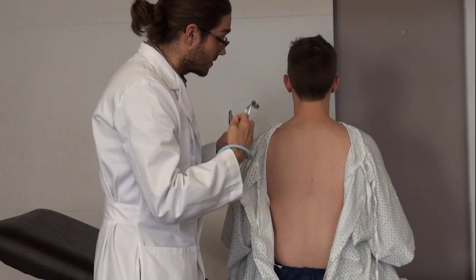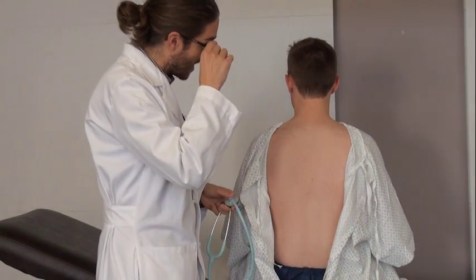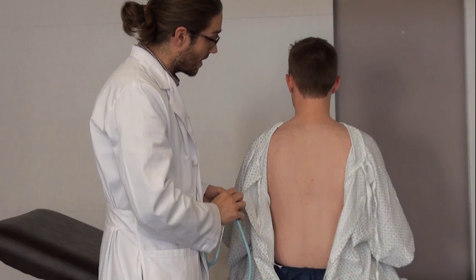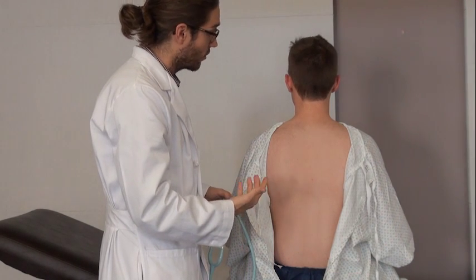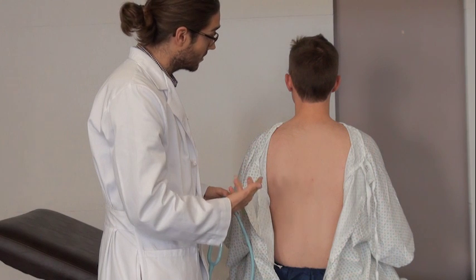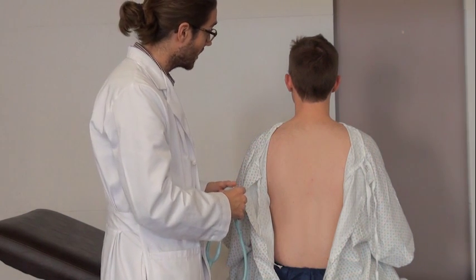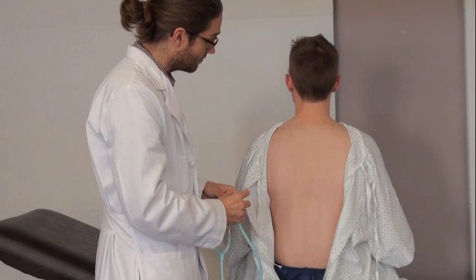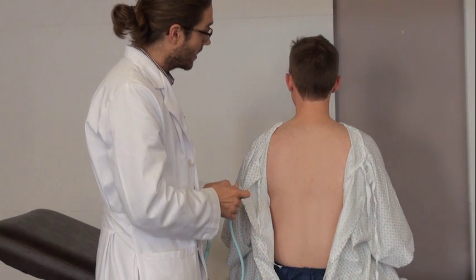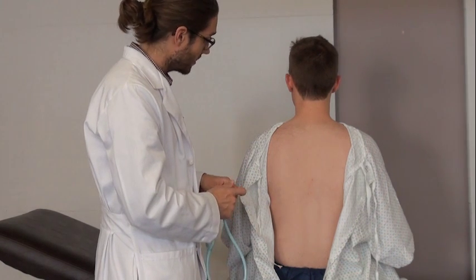Excellent. So I heard good air entry bilaterally. I noticed you were able to move air symmetrically throughout your lungs. Other things that I would be looking for when I'm doing that would be any wheezes, rales, rhonchi, or any friction rubs that may exist between the 2 layers of the pleura. So now that I've done that, I'm going to go through and do the percussion part of the exam.